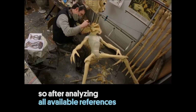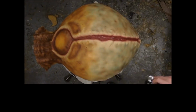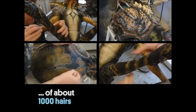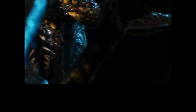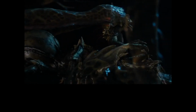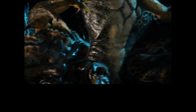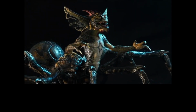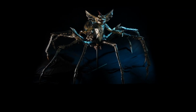And speaking of rebuilding the puppet, there's actually a Gremlins fan who recently uploaded a video to YouTube showing him rebuilding his own replica of this Mohawk Gremlin spider puppet using the original molds which they used for the puppet in the actual film. And seeing how much time and effort this guy put into bringing this piece of movie history back to life actually makes me feel like less of a crazy fan and more of just a normal person.